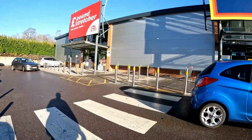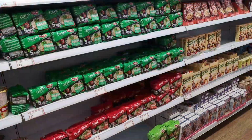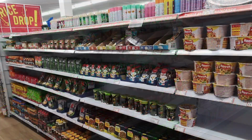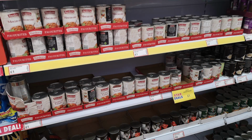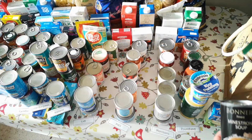Okay, that's Poundland. Pound Stretcher was a complete bust, really. I only really managed to get a few of the items in Pound Stretcher, so I'm disqualifying them completely from the running.